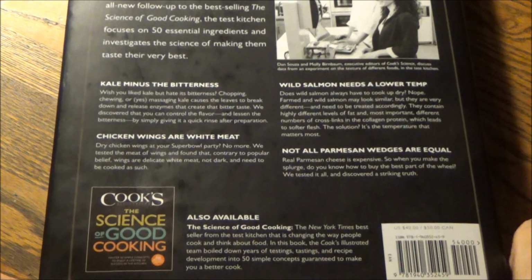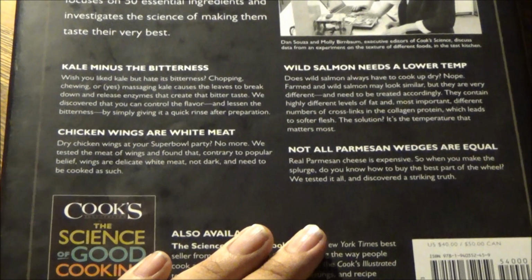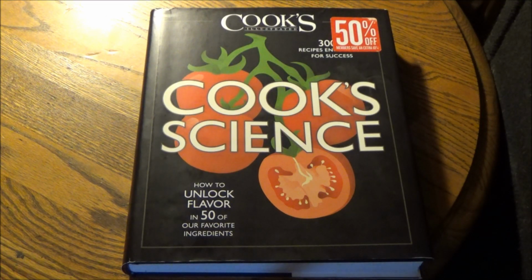Kale, minus the bitterness. Chicken wings. They're all white meat, and my favorite part of the chicken. Wild salmon and Parmigiano Reggiano. All of this contained in the cookbook, which I think is certainly key to earning an A in home economics and in science.